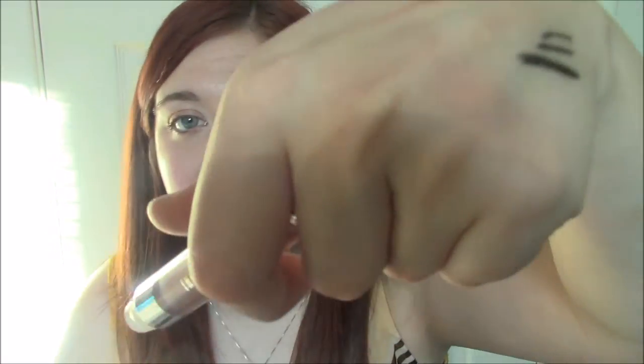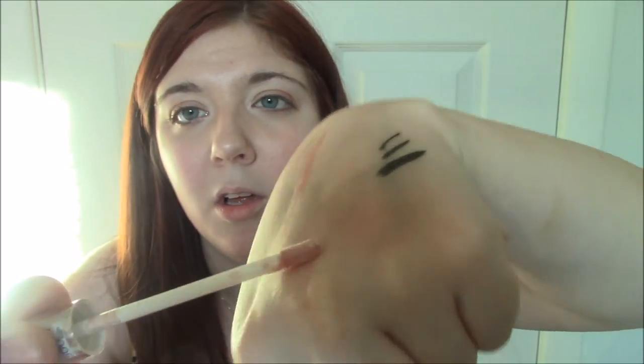It's so pretty. It looks like a really cute highlight. It's right there, and it looks like a really pretty rosy highlight shade, and I feel like it's gonna be really cute on the eyes. You can see it's very iridescent and shiny. So I'm actually super psyched about this.